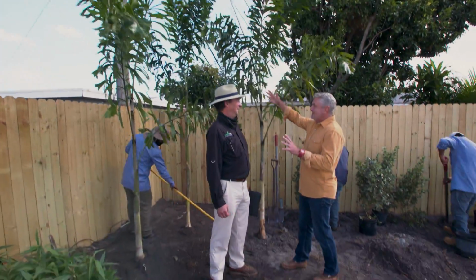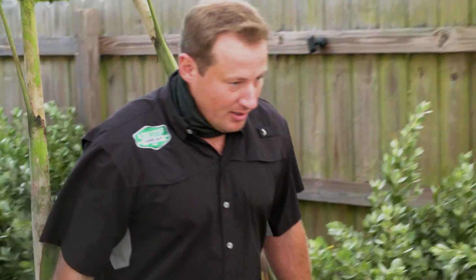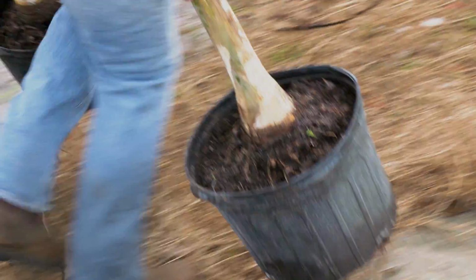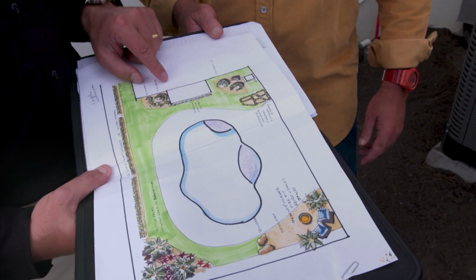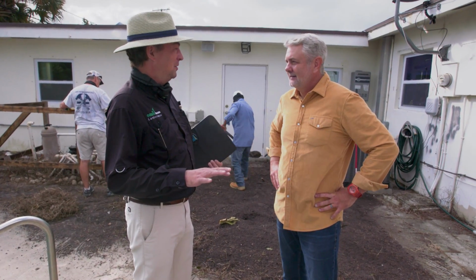Our flip designer is Luke Lindberg from Green Team Landscapes. They've been installing Florida-friendly landscapes for over 15 years, and his design is the blueprint for today's flip. A lot to do, a little time to do it in. You think we're gonna make it? We have to. I like that attitude. I know you had a chance to talk with the Wilson family. What are some of the things they wanted to see in their backyard, Luke? They want an easy, low-maintenance yard.